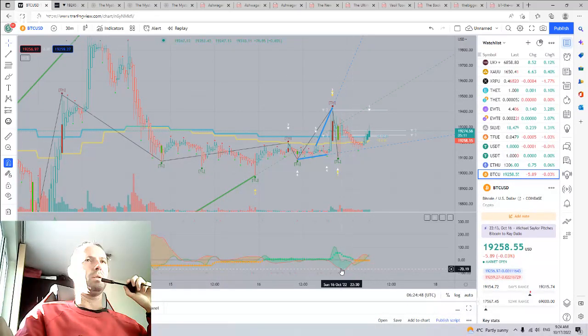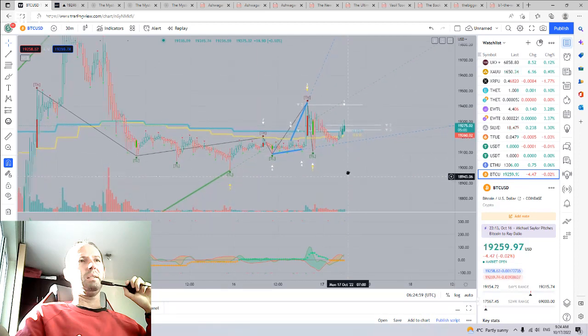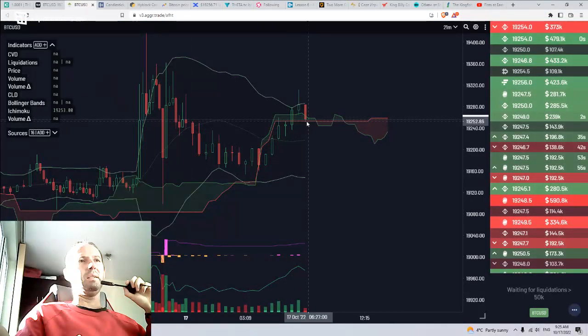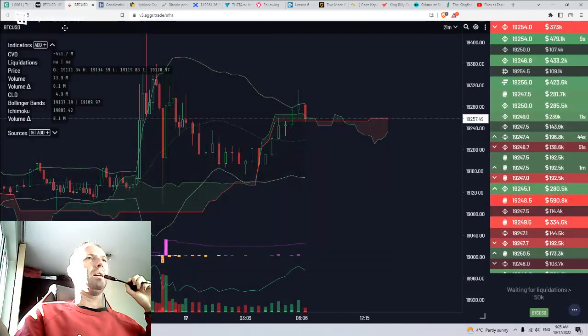Now let's see here what we have. It's a little bit choppy here. I wouldn't bet on it right now. It's just too choppy, and we're testing right now the Tenkan Sen, and I want to see what the 5 minute is doing, and then I can take a position, but not right now, later during the day.